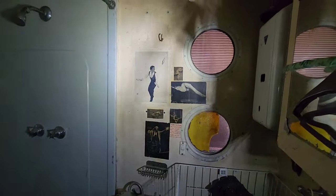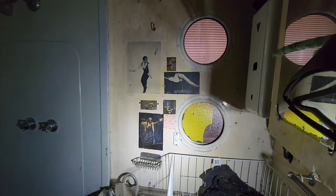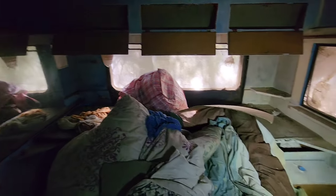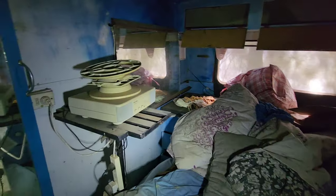Some clowns there. Maybe this person was into the circus or something like that. Got a trapeze artist, clown, juggler. Interesting. And I've got a lot of towels and stuff. Look at this. All the clothes are still in the cupboard. This would have been his bedroom. You've got a door to go outside there. The windows. Wow. Oh my God. Electricity cords everywhere. Wow.